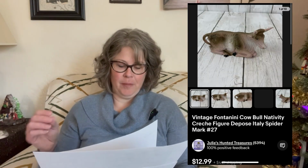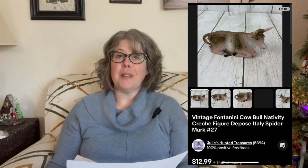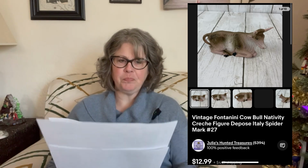This cow, it was marked Italy in the Fontanini. You see Christmas figures all the time and animals of that brand. We got it at the bins for only 20 cents. Sold for $12.99, and we made a $9.53 profit.